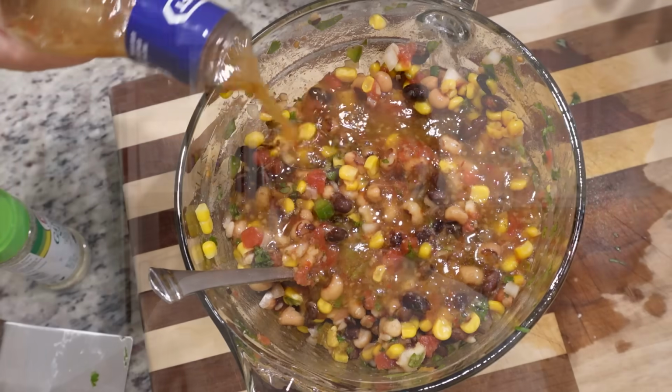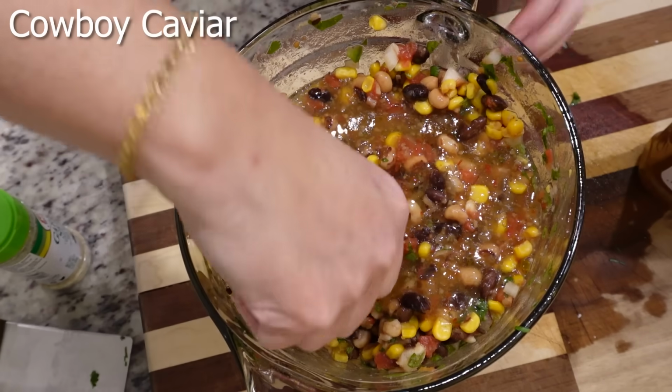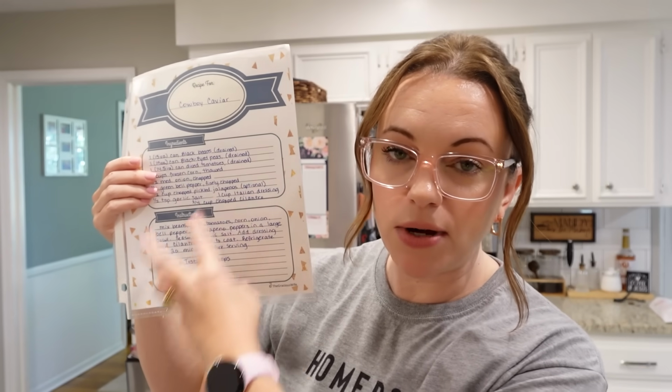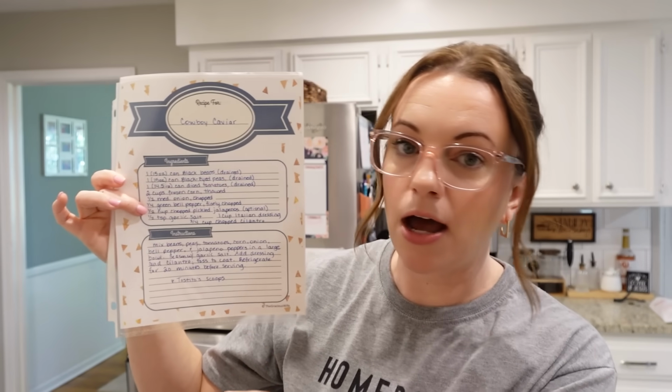Let me tell you, one of my all-time favorite recipes, and there's lots of different versions of it, is Cowboy Caviar. And I have a particular version. I've tried other versions, but I always go back to this one, so I'm gonna share that with you today. This is in my recipe book, and I wrote it out years and years ago. I've been making this for so long. It is so delicious and very easy.